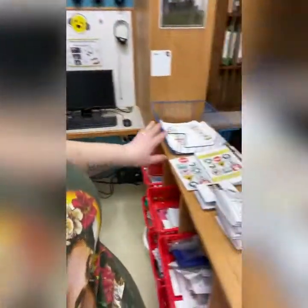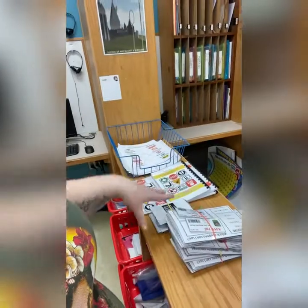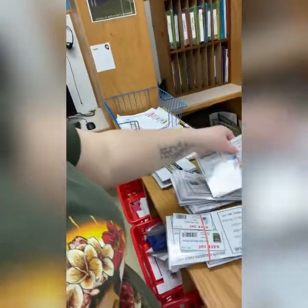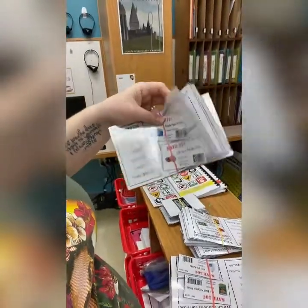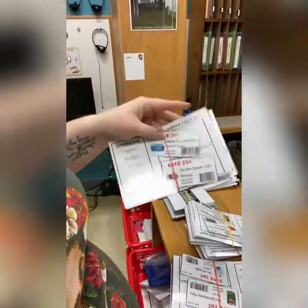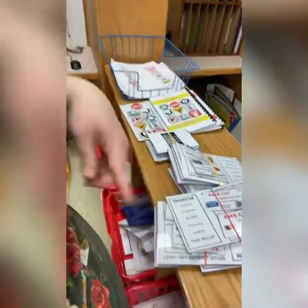I also have a bin right here for kids to turn things in. And these are all my things for this next week. So I'm going to be working on coupons. So here are my activities ready to go that my TA had put together this week, where we're going to practice matching coupons with a list.